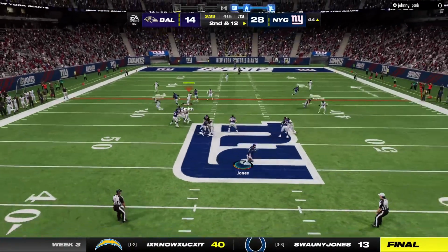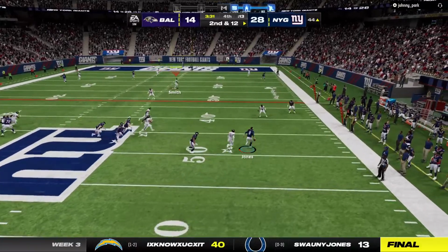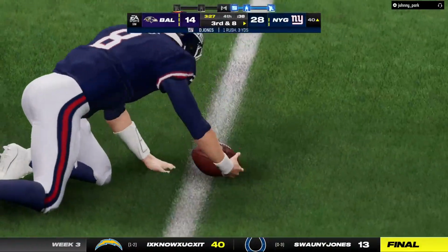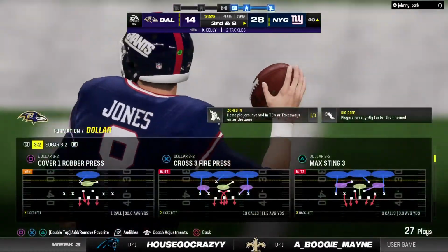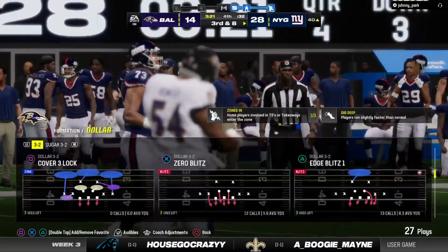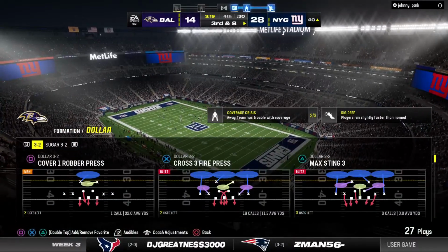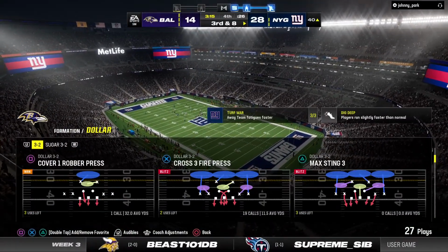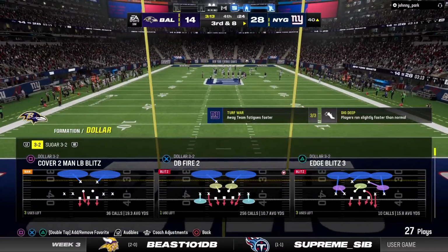Off the play fake, Jones. He'll buy some time, rolls right, and he's dropped right at the 40. Gain of 3. The plan was clearly to challenge them by sending a blitz on second down, but even the extra guys couldn't catch him in the backfield. He doesn't scramble for a first, but he does get the last laugh by evading the blitz and getting beyond the line of scrimmage.